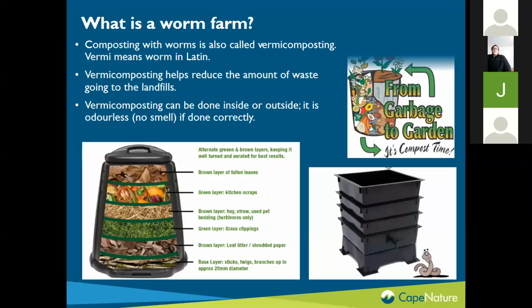Okay, so next up, we're going to learn about something called vermicomposting. And this is actually where we all can get involved, not only us as kids, but we can bring in our parents, we can bring in our teachers or anybody in youth groups or just at home. Composting with worms is basically called vermicomposting.